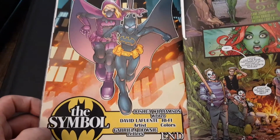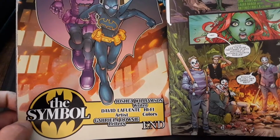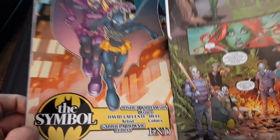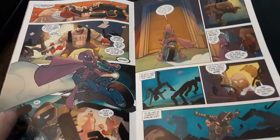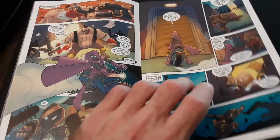The story is by Joshua Williamson, art by David Lafuente, and the colorist is Hi-Fi. He did a lot of the Flash books, and he worked with Williamson on the Flash quite a bit. You can definitely see the coloring there, very, very well done.